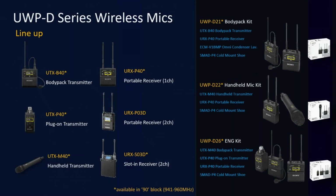Audio is also an important part of the faith-based experience. Sony offers a line of professional wireless mic options that will fit any faith-based application, regardless of the size of that place of worship.